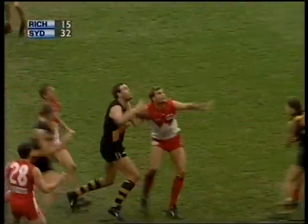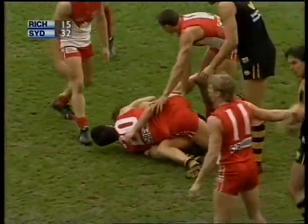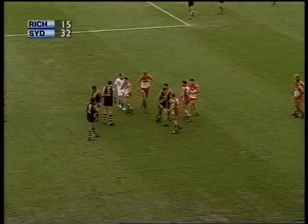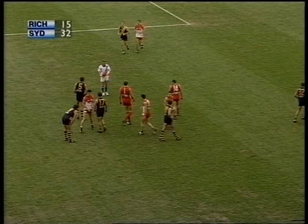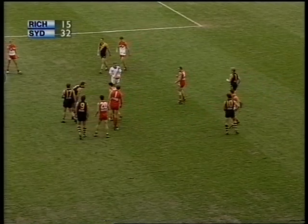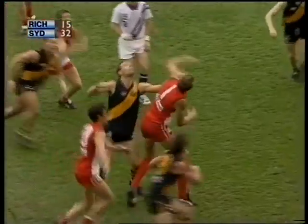Terrific defensive effort there by Wharf, who's done well on Rogers, who's been a danger man for the Tigers all season. Tivendale can't break away from the tackle applied by Stevens, and the umpire will bounce. And Rodney Eade, he's got this classic manoeuvre where at just about every centre bounce, every throw-in or bounce near a boundary line, he gets one of his players to just sneak out the back, and McPherson for the Swans was alone in the centre of the ground.